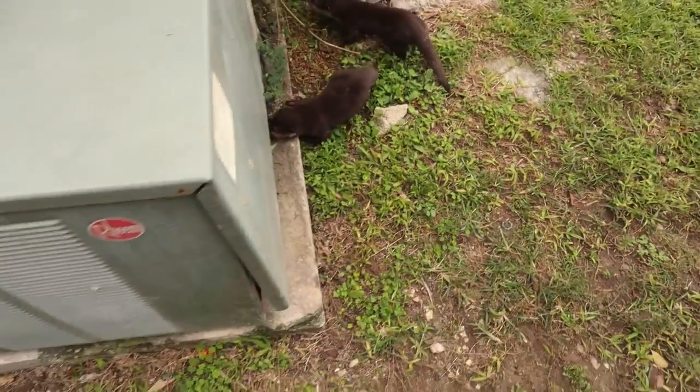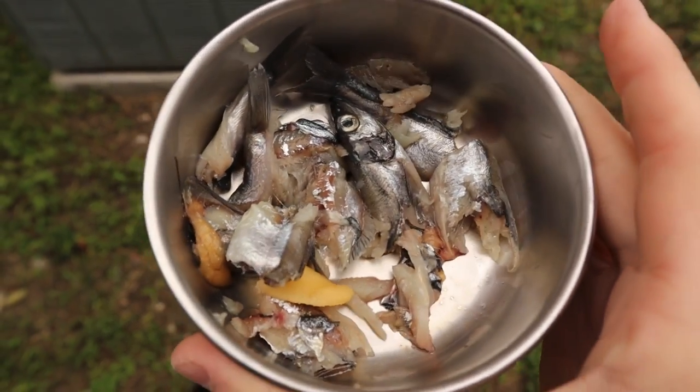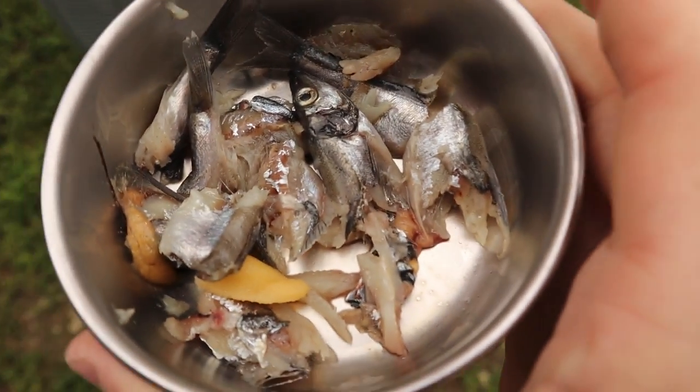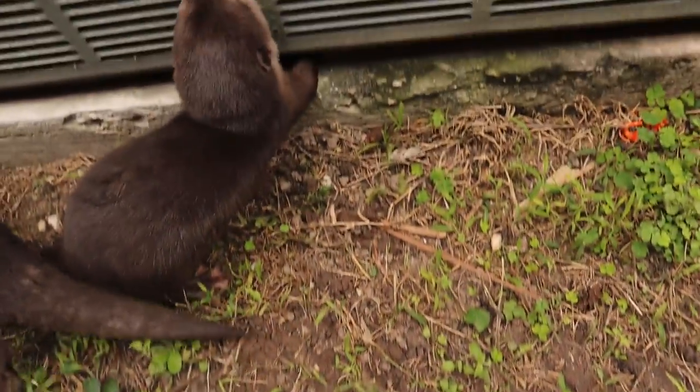Coral, Caspi, come on, guys. Guys, look, I've got some fish here for them. So this fish is capelin right here. So we feed this to our adult otters. But you can see I've cut it up into a bunch of small pieces for these little guys. Let's see if they want some here.